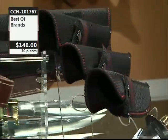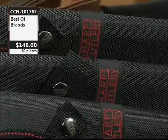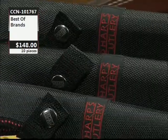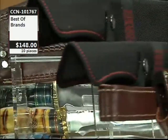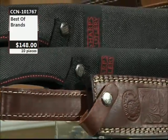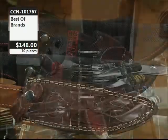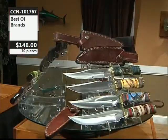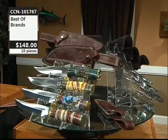10. Are we doing this? Okay, so 10 best of the brands. Again, 5 Chip-Away, 5 Sharps. Listen to the retail, $387.36 in retail value. That's good looking, folks, I have to say, and I love the combination.